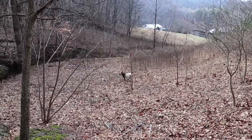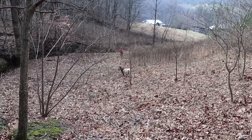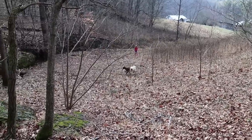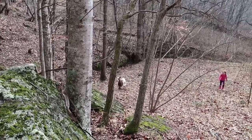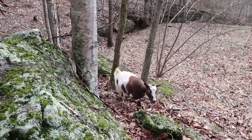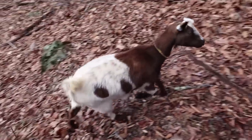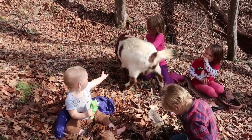Lovey loves Grace. Look at her following Grace down there. Come on back up here, Lovey. Aw. Lovey is so fast out here. She got tired of the rock. Now she wants our lunch.